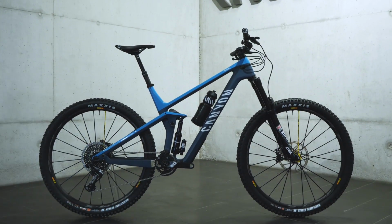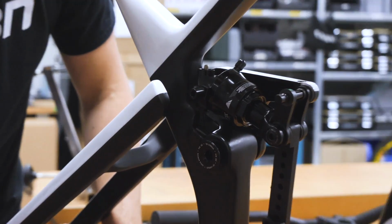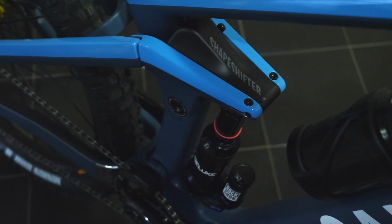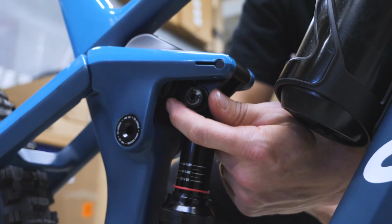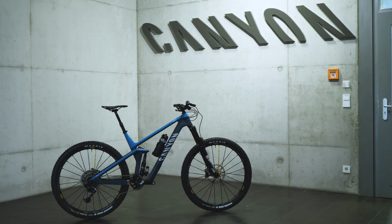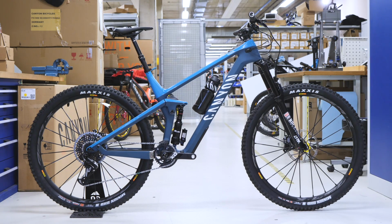We must talk about the Shapeshifter, the really important part of the Strive. It literally changes the shape of the bike. From a full travel downhill mode bike, now it's 150mm compared to the old 160. It goes to a 135mm climbing bike. But importantly, it changes the geometry. It steepens the head angle and raises the BB for pedalling and manoeuvrability.